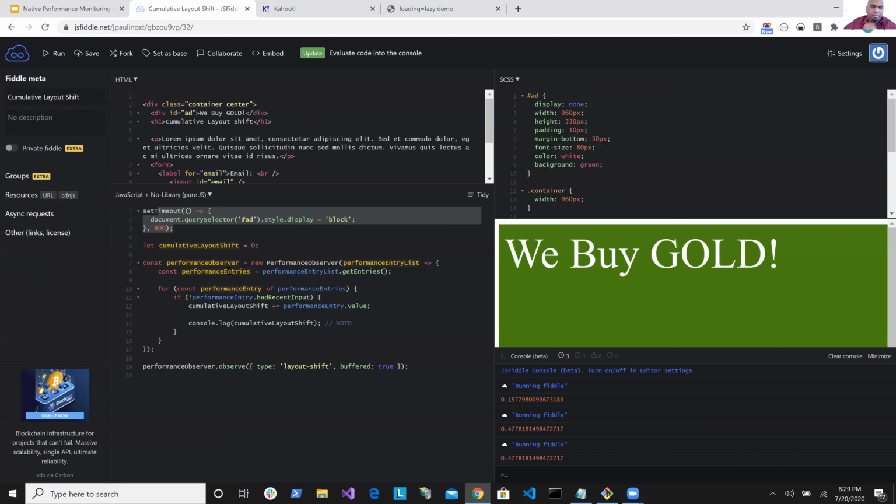And so I instantiate my performance observer, and then I tell it to watch for something specifically. I tell it to watch for layout shifts. And if there are multiple layout shifts, I'm just adding them cumulatively. But for this example, there's only one layout shift, one massive layout shift.